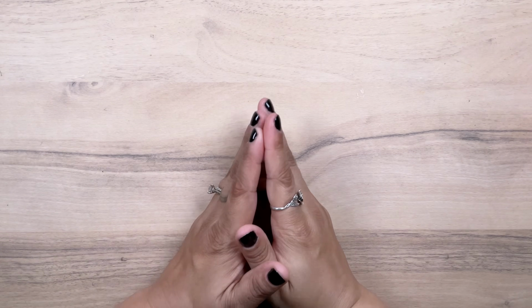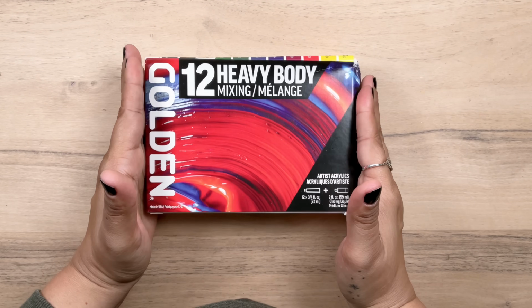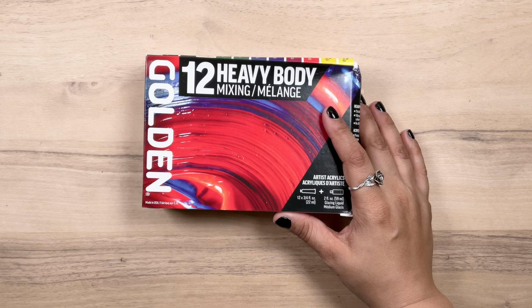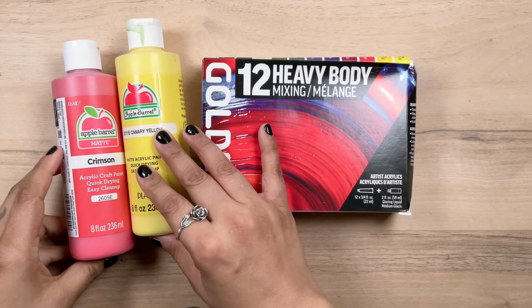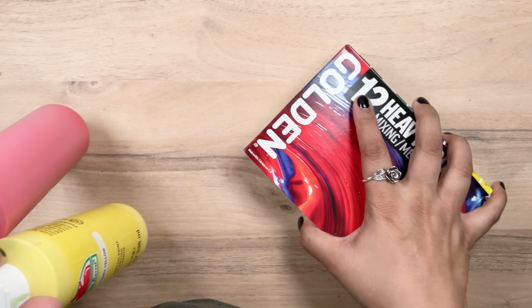And now for our last test, acrylic paint. For the expensive supply, we will be using the Golden brand heavy body acrylic. People on YouTube seem to go nuts for Golden, so I don't know, we'll see. Me personally, my cheap brand, I'm a big fan of Apple Barrel acrylic paint. I get them at Walmart, they're super cheap, and so far they've worked okay for me. But let's put them to the test.